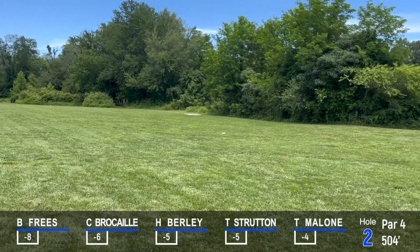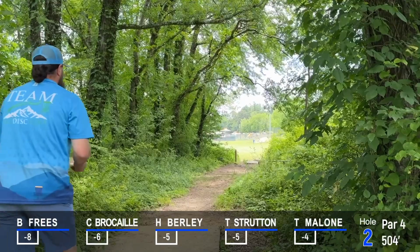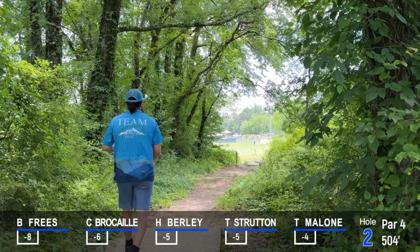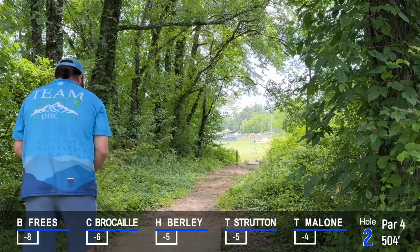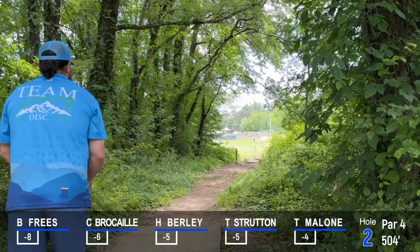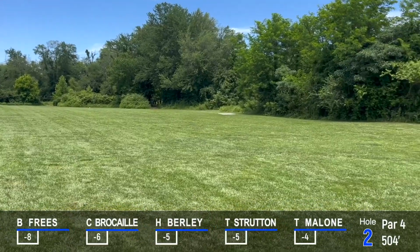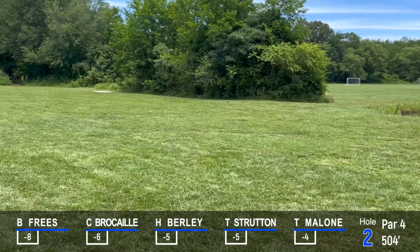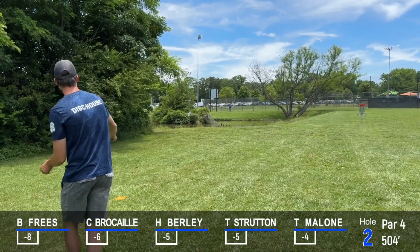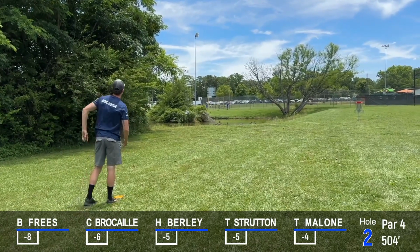Good looking shot from Taylor there. You could hear him take that breath, settle himself before that one. Yeah, nice overstable disc. He knew that disc was only going one place, and that's right where it landed. There's nothing else it was going to do. Tony Malone, little tight inside left, but he'll have a fine look. I mean, it's pretty tough to not have an angle at this as long as you're in that short grass.